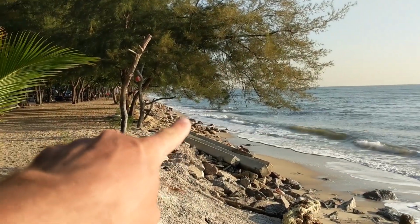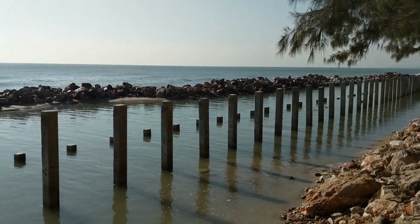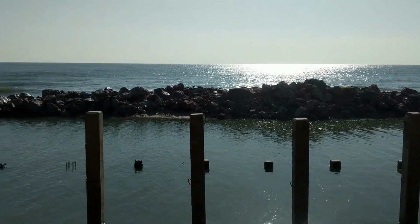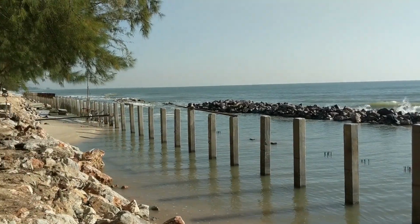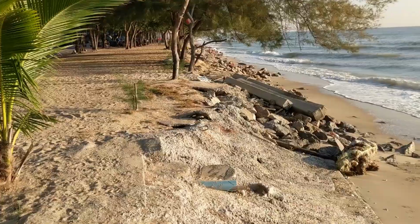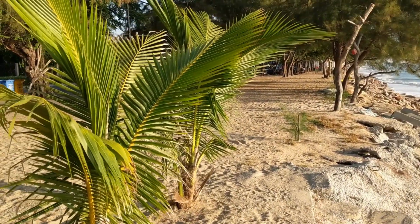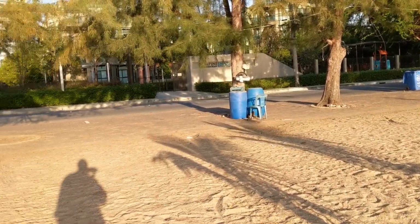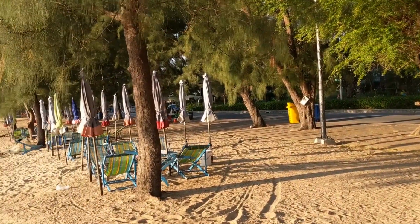These pilings I've seen along here are quite common, actually. Further down, they've used these stones in quite a few places to put in rock walls, and also what looks like almost a pier they're putting in, even though there's a pier much further away down there, up more towards Cha-am Beach. This is referred to as Lumpini Park right here, and not just where I'm standing, but along here and along the beach further along.